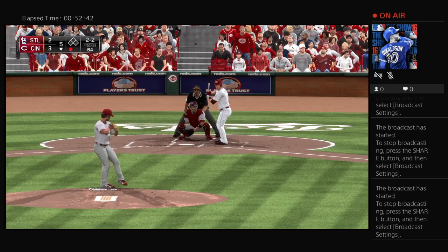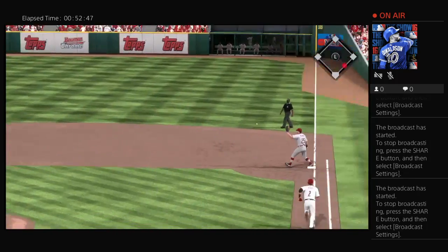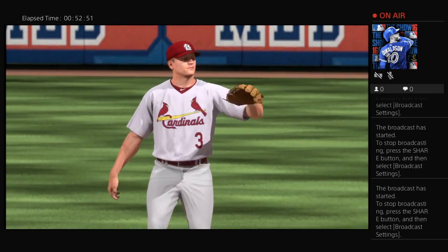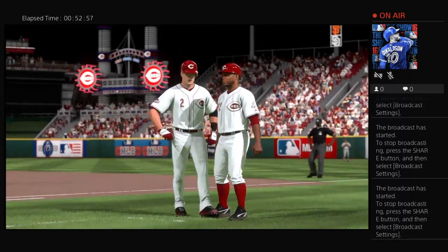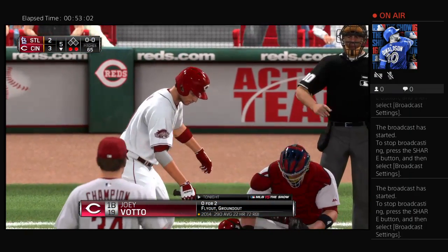Two pitch on the way. Swing, hard hit ball to second. Up with it is Ellis. Throw gets him. 2 down. The first baseman, number 19, Joey Votto. Joey Votto will stand in 0 for 2 thus far.